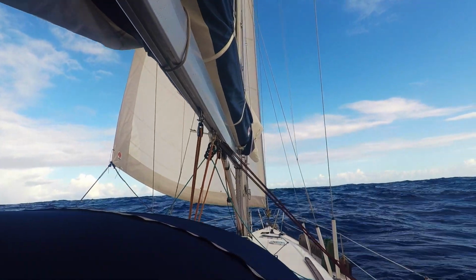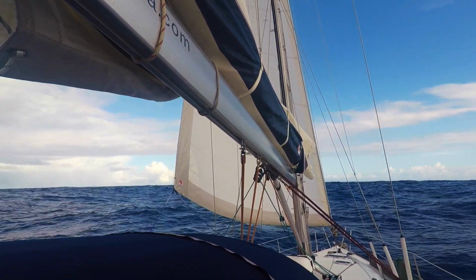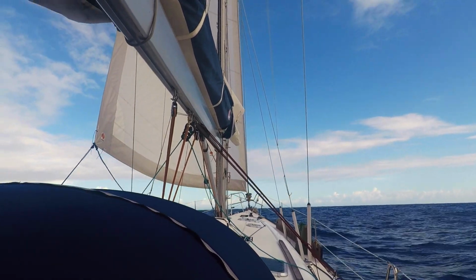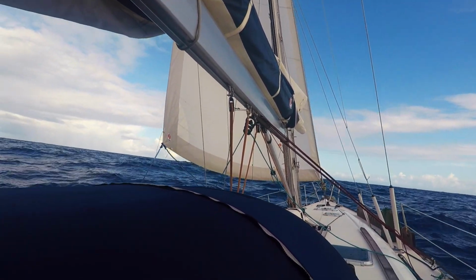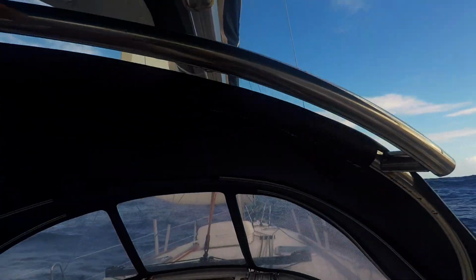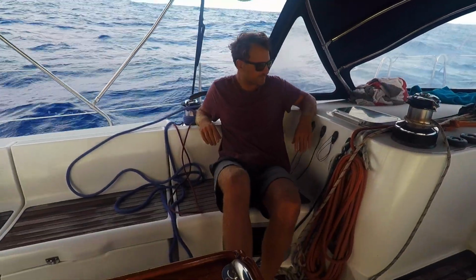When I woke Oscar up, we took down the mainsail because we had pretty big waves and the wind went from 12 knots to 30 in like 5 minutes. So, and we're soon there.